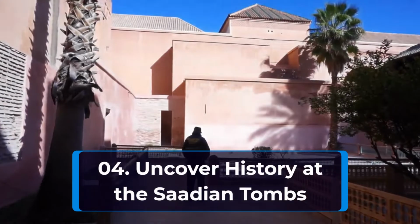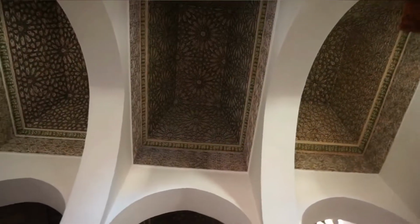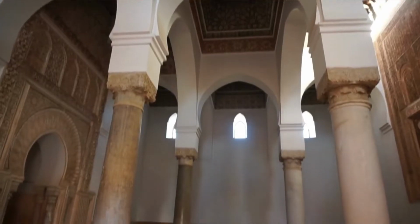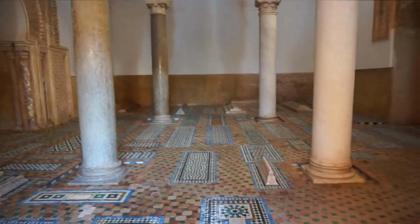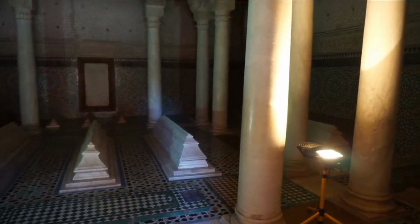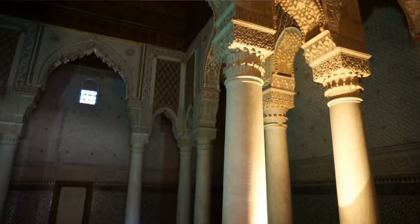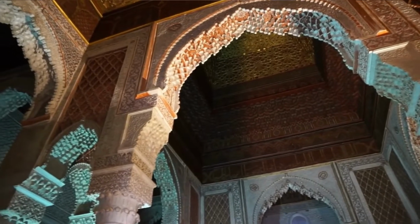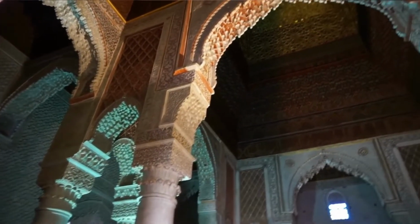Number 4. Uncover history at the Saadian tombs. The Saadian dynasty ruled much of southern Morocco during the 16th and early 17th centuries. Sultan Ahmed al-Mansur created the Saadian tombs for himself and his family in the late 16th century. Now, more than 60 members of the dynasty are buried here. Their final resting place has not always been the attraction it is today.